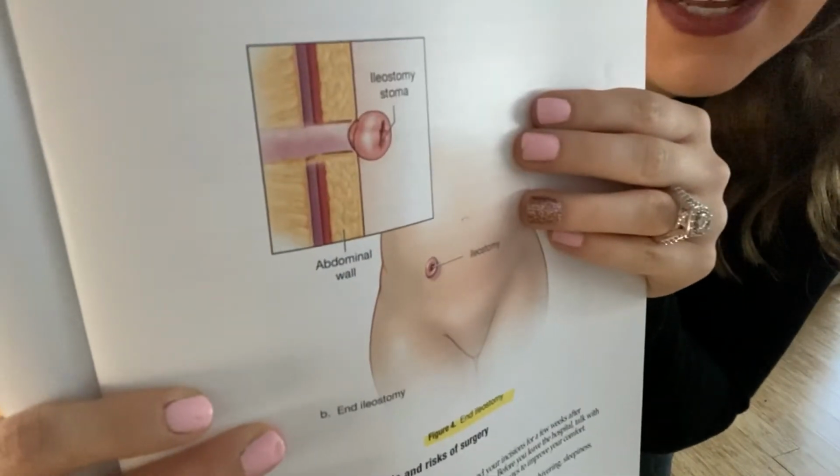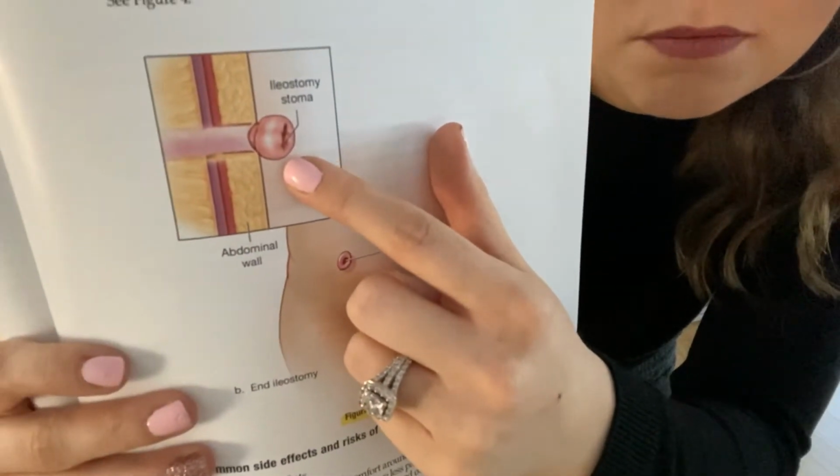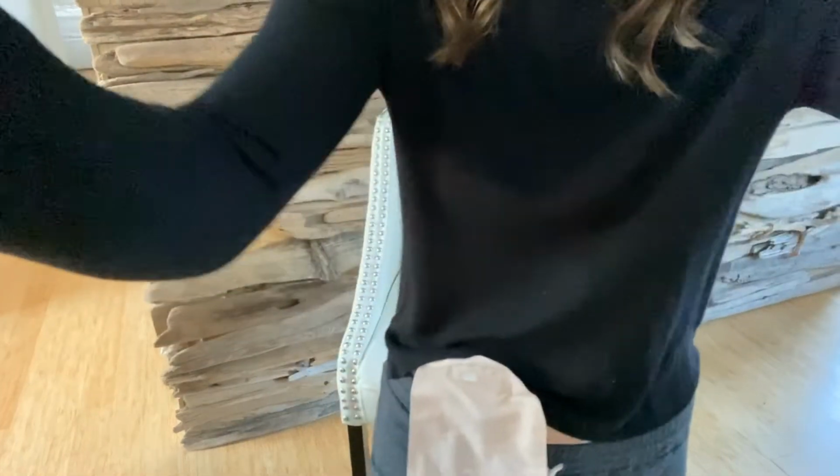So basically you can see that it comes through your wall, your abdominal wall, and it looks like a little button kind of, but bigger than a button. Anyway, it sticks out of the abdomen here, and that is where the stool passes through. So hopefully that makes sense. But anyway, I gotta bring you back up.